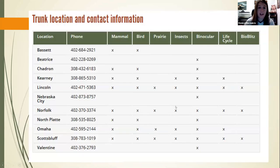If you're interested in checking out a trunk, you can look at our website, which I can give you here at the end too. And so you would just call this number and just say, hey, is the mammal trunk available for June 15th through June 21st? Yep, it is available in Lincoln. You come to the Lincoln office, you grab it, you use it, you bring it back. That's all. No deposit, no payment, no nothing. We want you to use these things. And these are really fun hands-on resources.